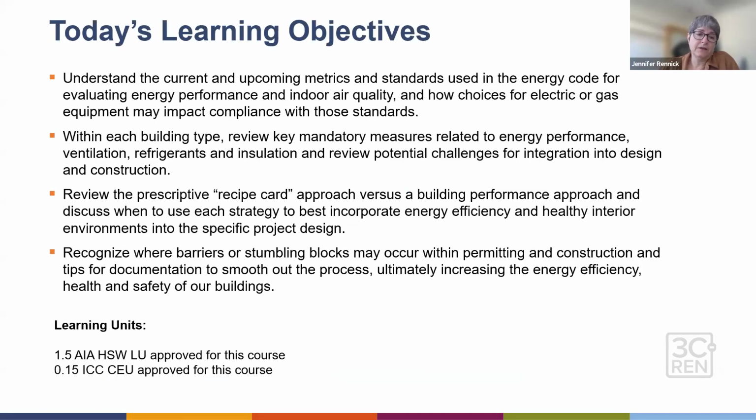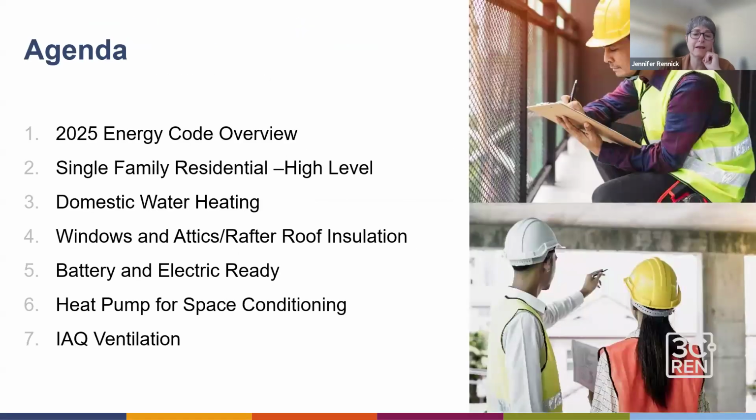If you need AIA learning units or ICC learning units, this class qualifies, as well as the rest in our series. Today we're going to go through a quick 2025 Energy Code overview, just to remind folks that the new code's coming up. Then I'll touch on some of the single family residential high level changes. I'm looking at our current code and giving you a heads up on what's going to be coming up in 2025.